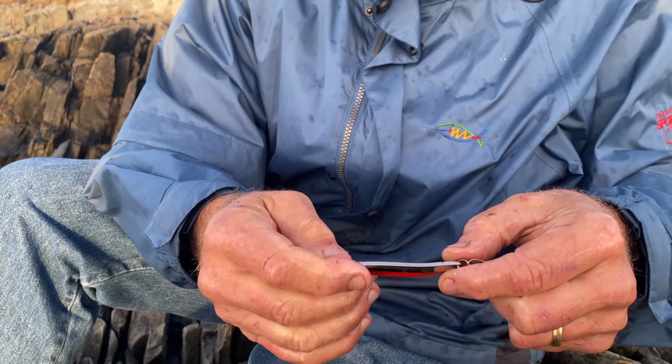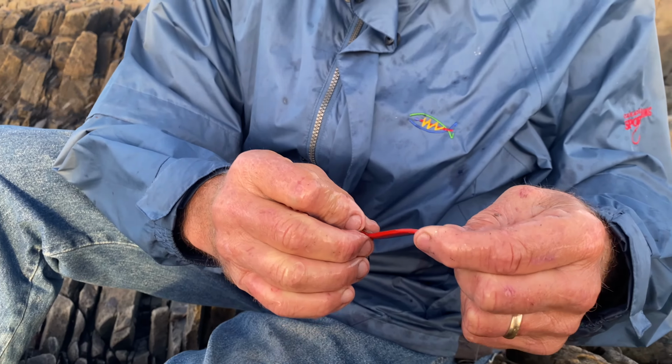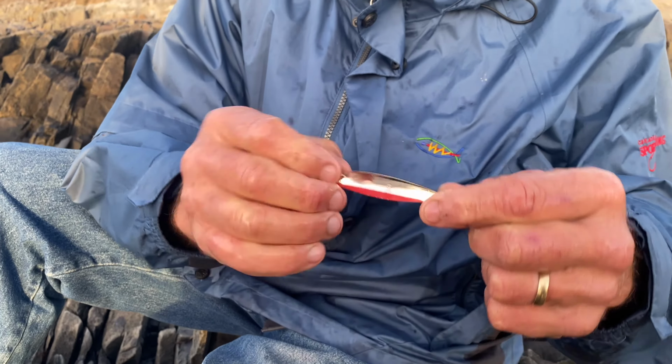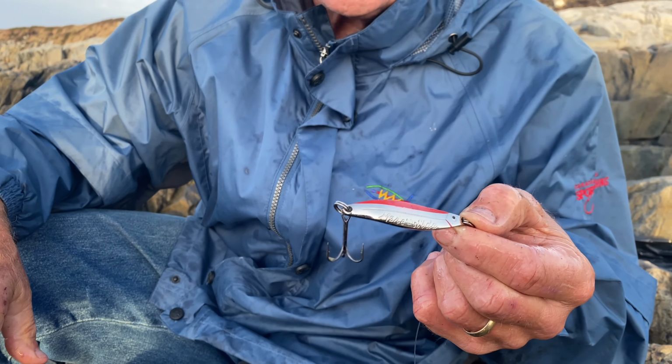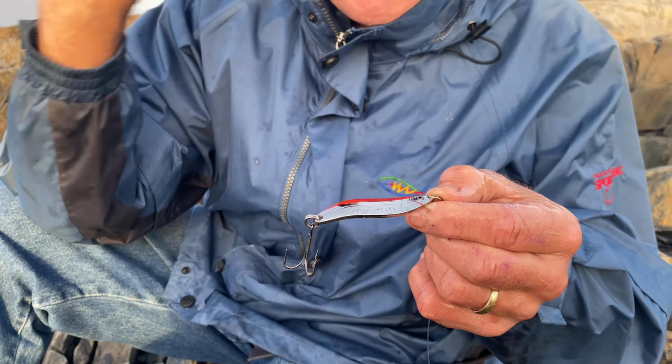This I thought was about a half-ounce spoon. It's 18, I believe it's 18 grams. It might be a little bit heavier. But this is a spoon that we use when we're ice fishing back in Ontario. So that's my weight to help me cast the rig out.